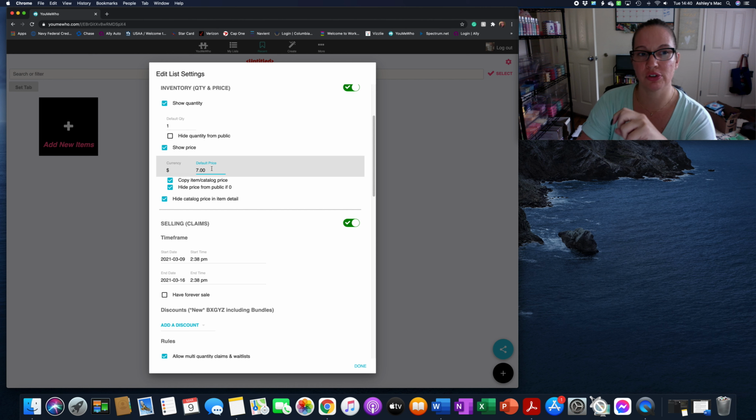If you wanted to change it for something, like if you're putting your own sale on, if you were taking your own pictures, you could default a price. So if you didn't want to sell it for $8, you could sell it for $7, and that type of thing. Like I said, obviously you can't show it to the public, but then you know what you're selling it for, so there's no confusion there.